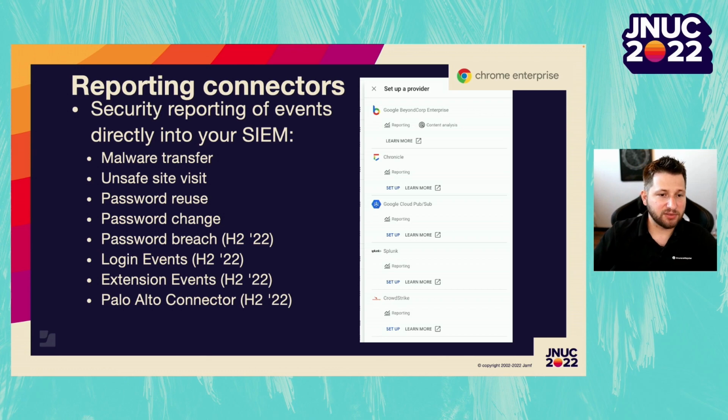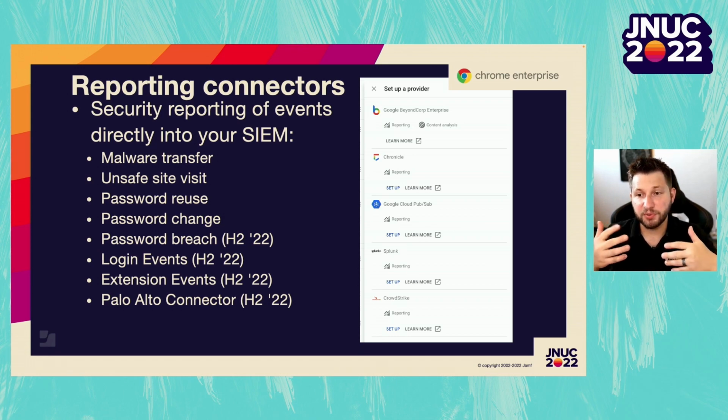Additionally, you can use our password reuse and password change functionality and keep track of those. Whenever a user reuses a corporate password for any sort of personal accounts, you can keep track of that as well. Something that's coming out shortly this year is also the concept of password breach. If a user has a password that's found in a certain hack or breach that's public on the internet, we can do an audit of that. Also login events and extension events. When a user installs a certain extension, that gets reported as well. And we're also working on building a Palo Alto connector this year, which would allow you to send all of these events to your Palo Alto environment.